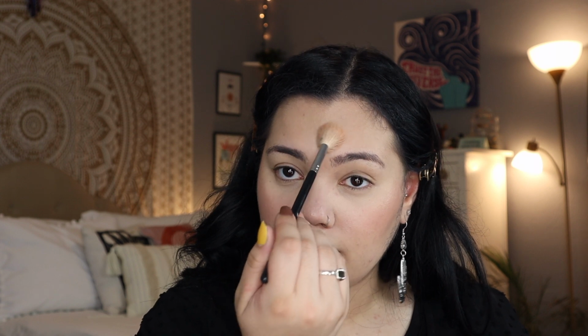Now to apply that highlighter, I'm using my Morphe M510 brush. Now just placing that right here, a little on my nose, even though it's gonna be covered. A little bit here, a little bit of here.